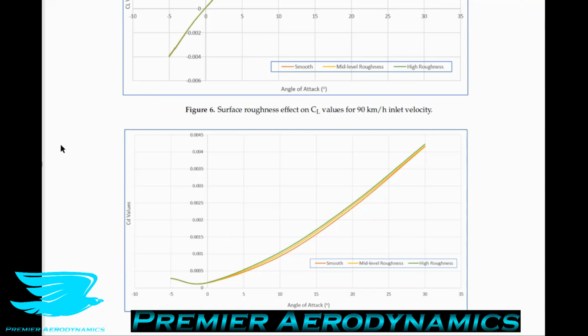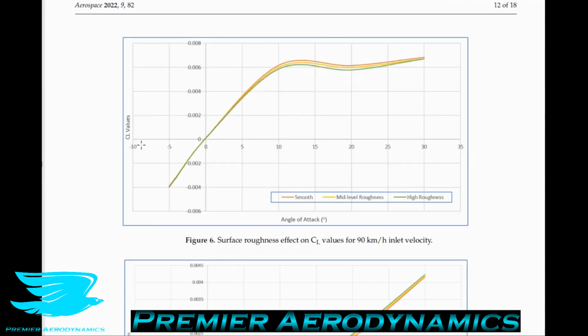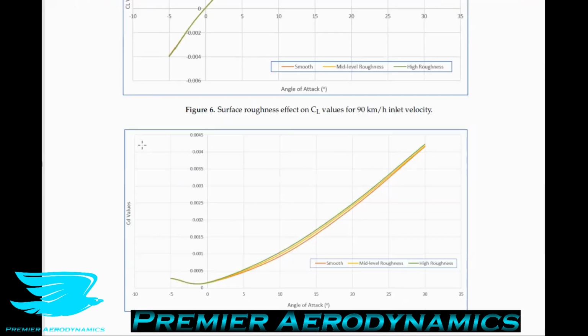So overall, we can say that roughness is bad for the airfoil performance. It reduces the lift, generally speaking, and increases the drag coefficient across the entire range of operating conditions.